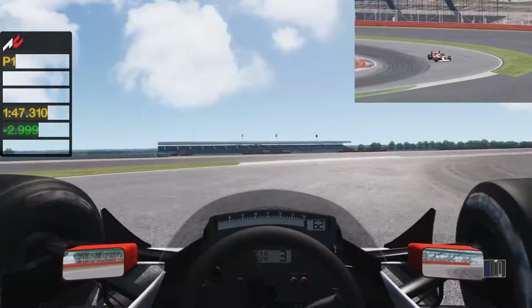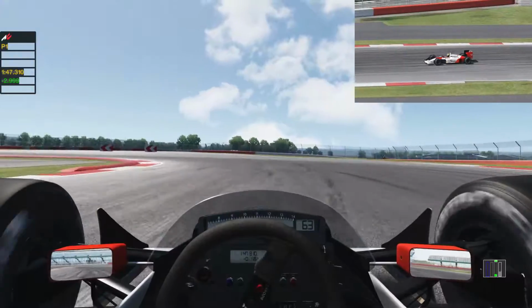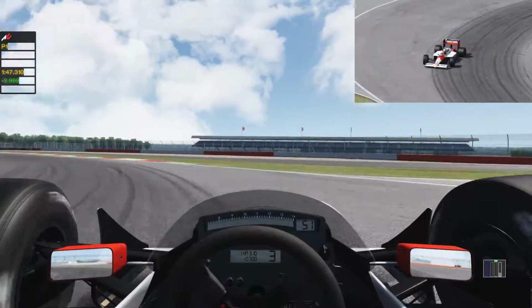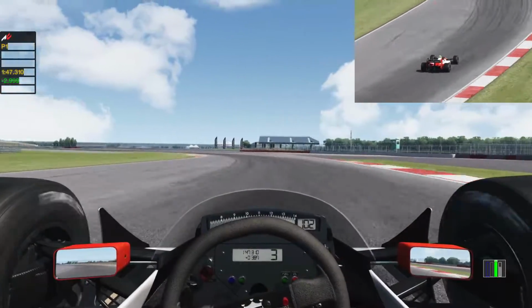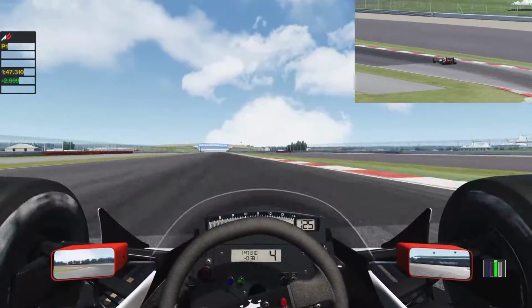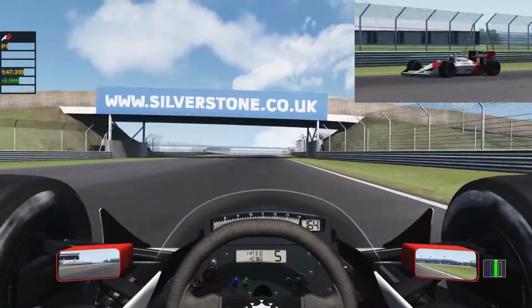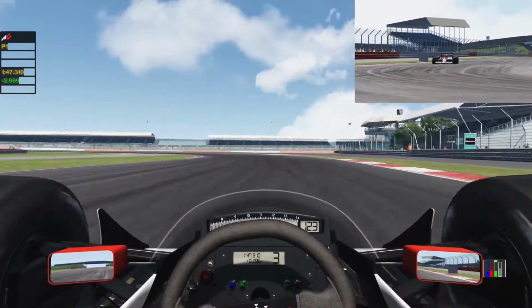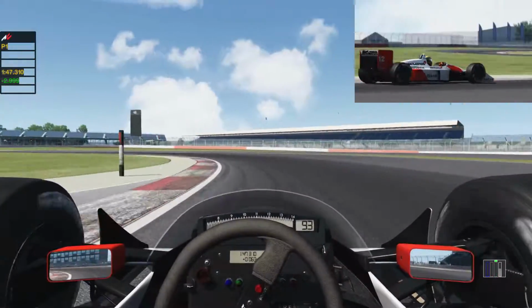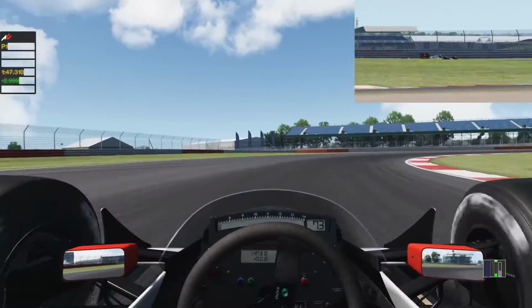Time to get on to the car. It's modelled quite well. I'm looking at it because I've not had a chance to drive it, just looking at the aesthetics. It is modelled really, really well. It looks pretty good as well. The car itself is a good-looking car. The actual MP4 is a good-looking car. It's modelled very well in game.